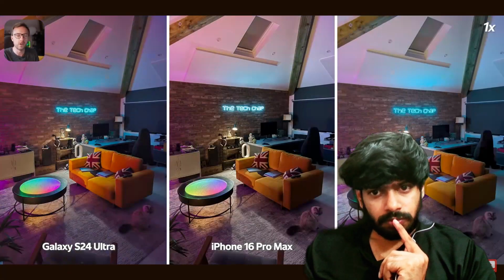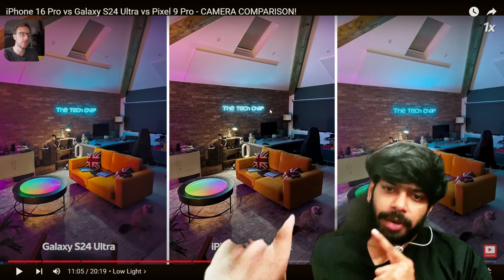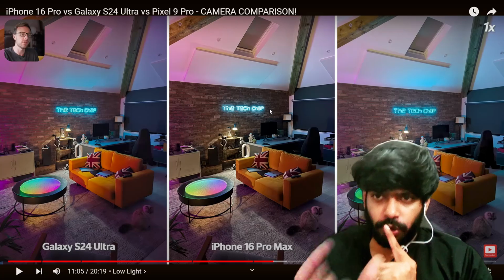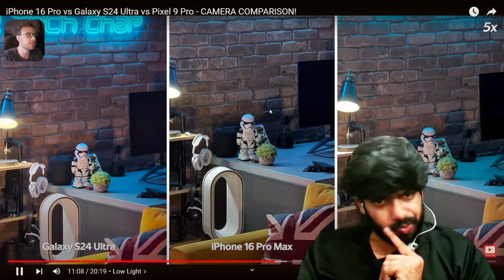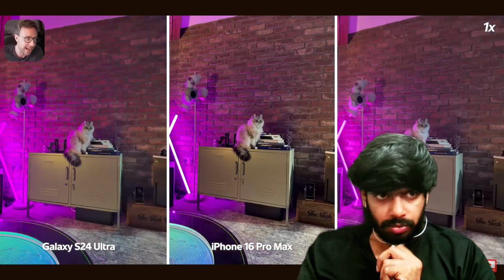And as I switch between the ultra-wide, the main and the telephoto lenses, quite significant differences between them. You may recognize Sylvie the cat if you're a regular on the channel.